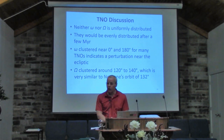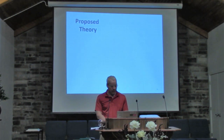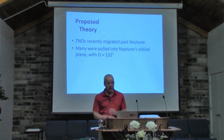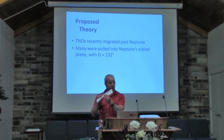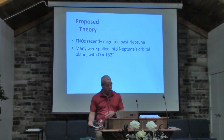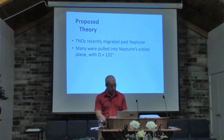Rice-Socini node is clustered around 120 to 140 degrees, which is very similar to Neptune's orbit. It has a Rice-Socini node of 132 degrees. And again, those are what those angles represent. So then I proposed a theory. And I said TNOs recently migrated past Neptune. Many were pulled close to Neptune, and as a result, its orbit is tipped about the same as Neptune. Its swivel is about the same, resulting in a Rice-Socini node close to 132 degrees. That's why there's a peak between 120 and 140 degrees.